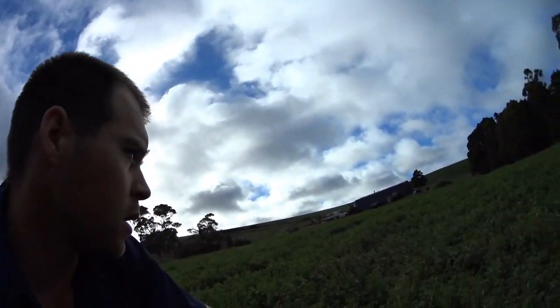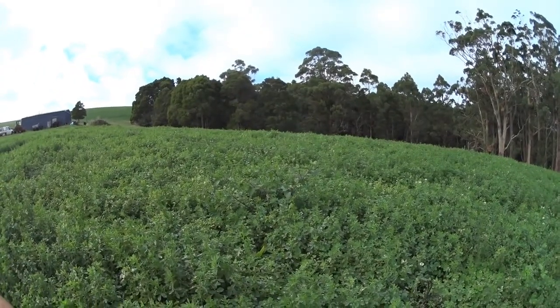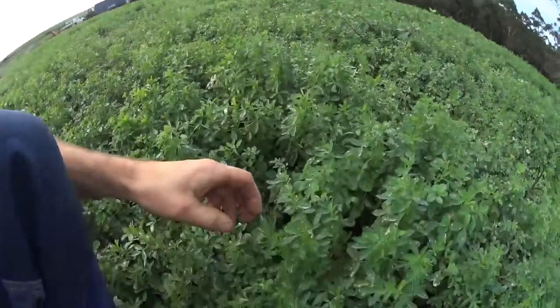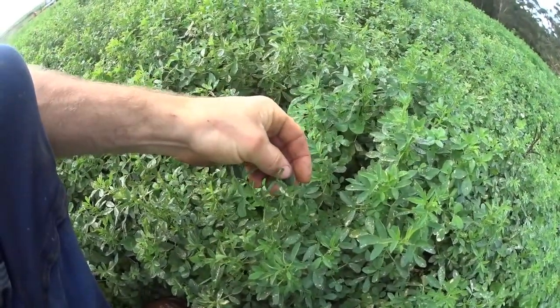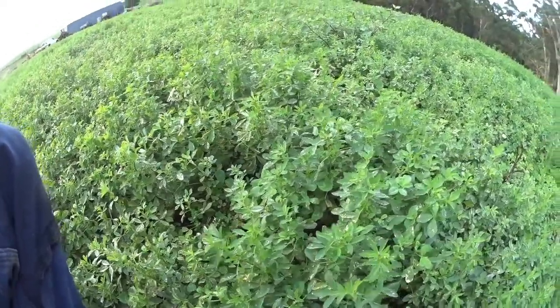So I'm back here in the lucerne paddock that I sprayed with calcium chloride. I'm just going to show you some of the results here. I put 3 litres per hectare of calcium chloride on, and I think it was a little bit too much. You can see a bit of scorch on the leaves, a little bit of burn, that will recover fine. But I've usually put 2 litres, and I thought I'd try 3 litres, and it's a bit too much, I think. It's probably back to 2 litres.